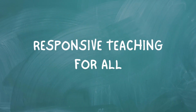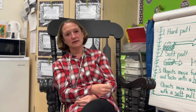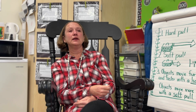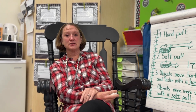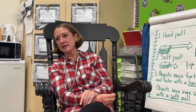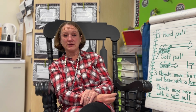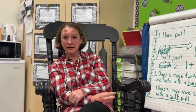Data, data, data. That really, it sounds cold, but the data helps me stay focused. And so I am constantly combing through data. I progress monitor like a fiend, because I want to know where these kids are, and they know where they're at. We have goal binders, they're tracking their data.